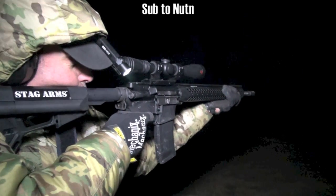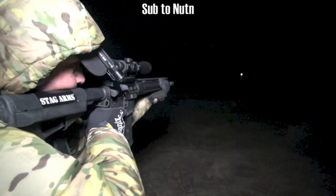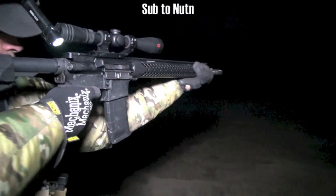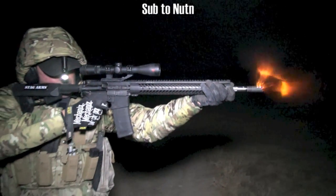But if you're like me and you think of it in terms of a battle rifle, 5.56 chambered, will for the moment discard other calibers. 5.56, maybe there's other options that you should look at. But good on them for doing it.